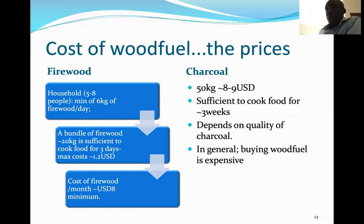Now, if you are to buy, I will tell you later why they need to buy the firewood, because it's not nearby. Firewood is usually sold in bundles, like what those small girls were carrying. A bundle may cost you roughly 5,000 Uganda shillings, which is slightly more than $1, let's say 1.2 US dollars, or roughly 80 Norwegian krona. That can cook food maybe for the next 3 days. So in a month, you need about $8 US. Roughly, that's the minimum you need to get firewood that can cook food for a household of about 5 to 8 people.